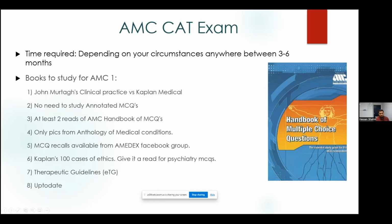The three books that were suggested to me by the seniors were the Annotated MCQs, the AMC Handbook of MCQs, as well as the Anthology of Medical Conditions. Based on my personal experience, I didn't get much from the Annotated MCQs, so I don't recommend it to people now preparing for the exam. But I feel the backbone of your exam would be your AMC Handbook of MCQs, which is this book here. It's a beautiful book which has questions and then answers and then explanations after those answers, which walks you through an entire topic, depending upon a clinical context or an MCQ.